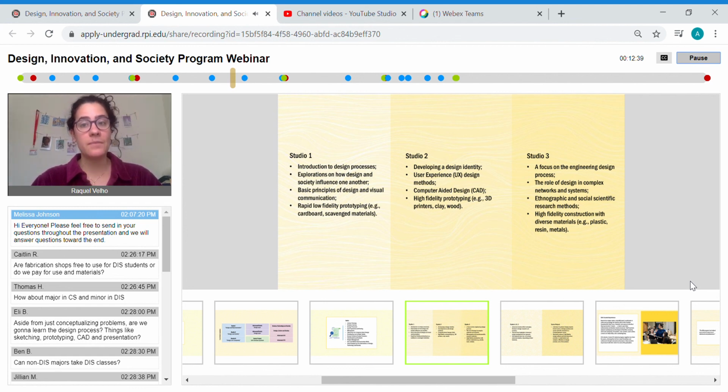In Studio 3, there's a focus on the engineering design process, and also on the role of design in complex networks and systems. So we're not only thinking about how to design products, but how these products fit into much larger systems. There's a lot of work that happens with projects that go outside of the scope of the classroom. So students are not only encouraged, but required to develop projects that come out into the real world in downtown Troy, for example. So there's a lot of ethnographic and social research methods that get taught in that studio. And again, we get into very high fidelity construction here, including plastic, resin, and metals.